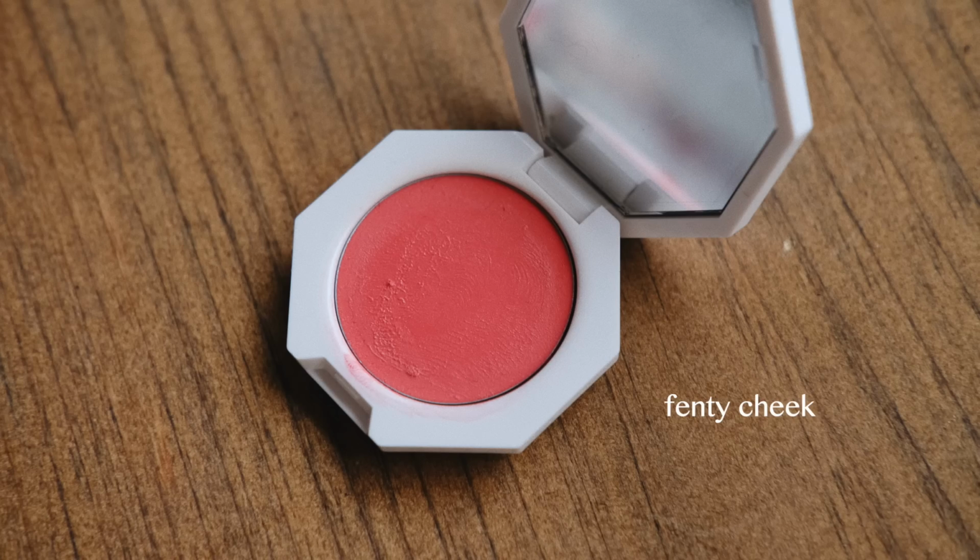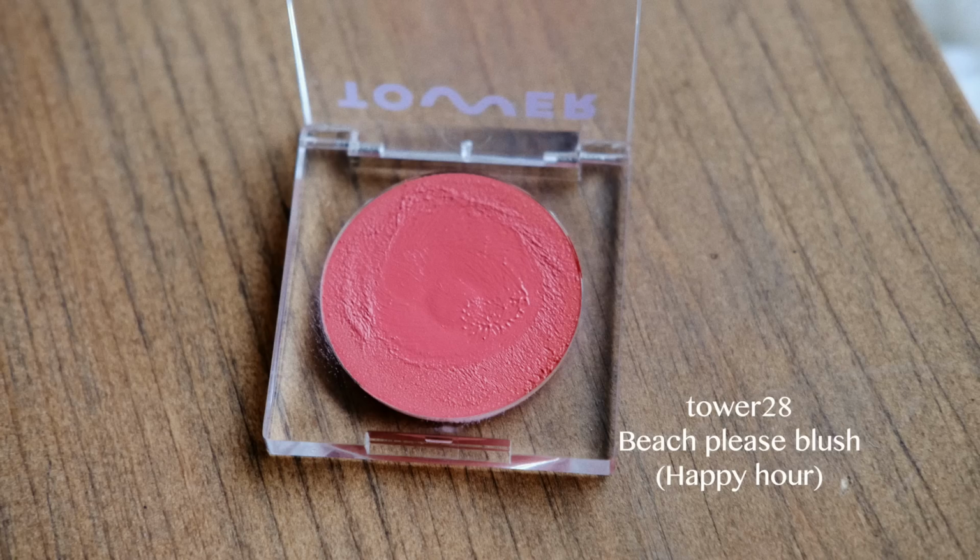Now, even though these are both cream blushes and actually both pretty similar colors, this one over here is Strawberry Drip, and then from the Tower 28, it's Happy Hour. Both of these have two very different formulas. The Fenty formula definitely does have a little bit more staying power, I would say. When you blend it out on your cheek, I don't want to say it dries down to a powdery finish because it doesn't, but it does kind of stick to the cheeks a little bit more. So when I do want more of a long wearing blush look, then I've been going towards this guy.